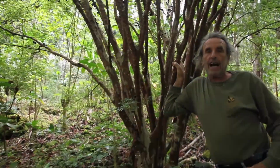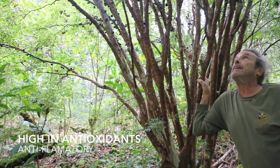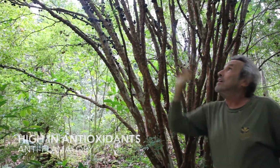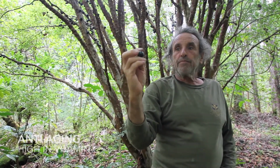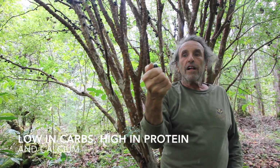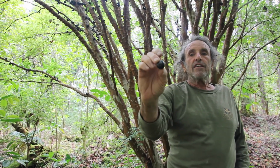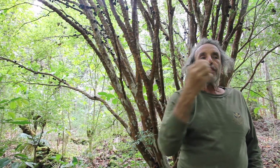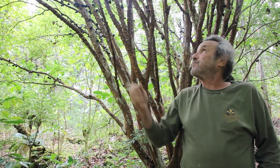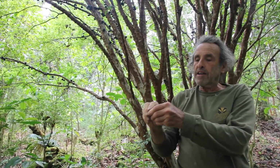This is related to Kamu Kamu, so it's high in vitamin C, vitamin A. It's really dark like a grape, so I'm pretty sure it's high in resveratrol and all the astaxanthin kind of things that are the red colors that are really healthy. And it tastes like a Concord grape. It's really juicy.